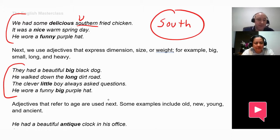Good. So you can see right here, this was the first sentence. Now we added big. Big comes in after funny. So we're slotting the opinion first, and then the size second. So opinion, that boy is clever, but he's little, so that's the size here. For this sentence here, the first adjective mentioned is long, so there is no opinion adjective in this one. And then beautiful big black dog.